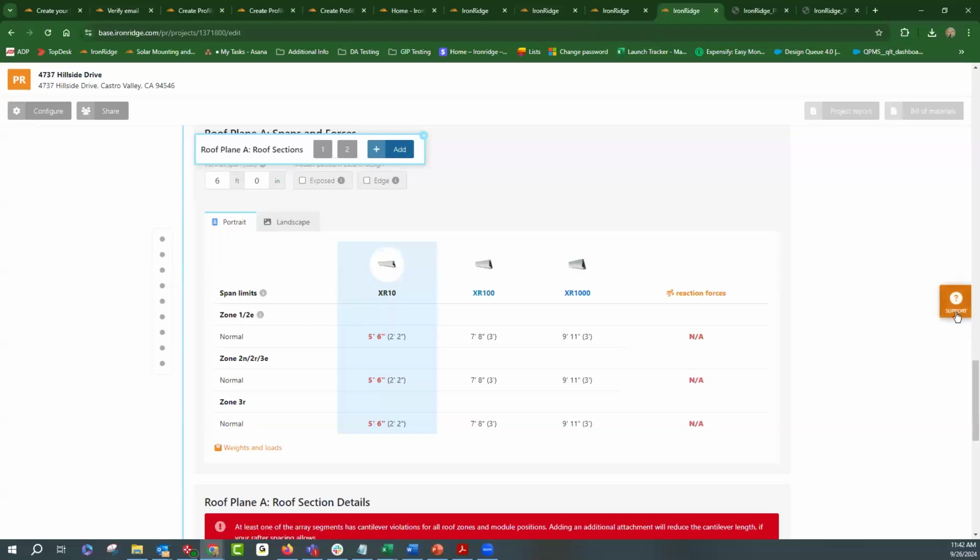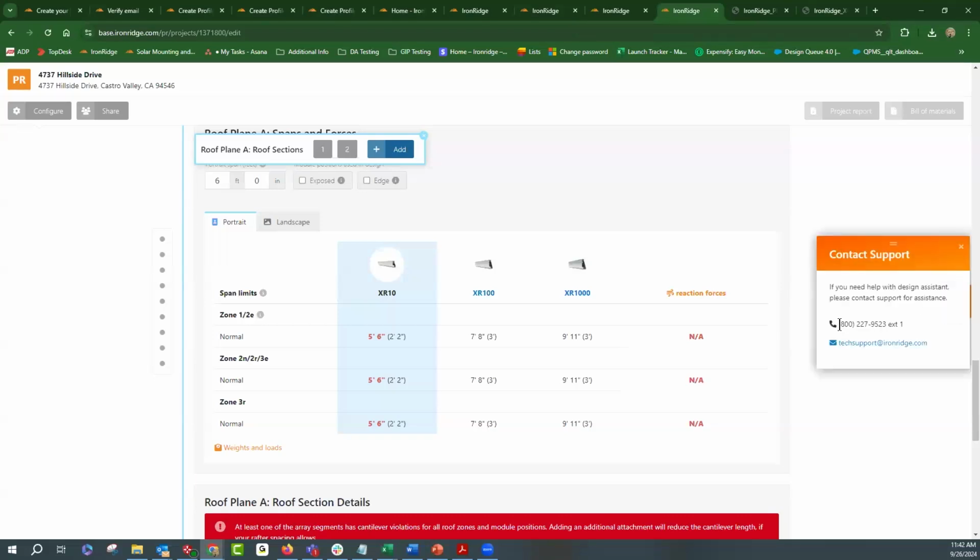Here, that says support. And then you can reach the tech support team at 800-227-9523, extension 1, or email them at techsupport@ironridge.com. They're really quick to respond, but if you need an immediate assist, I would recommend calling. But as far as email, you still would get a response the same day. But if you need a fast response, I would consider calling in. They're also very versed on our design assistant tool as well.